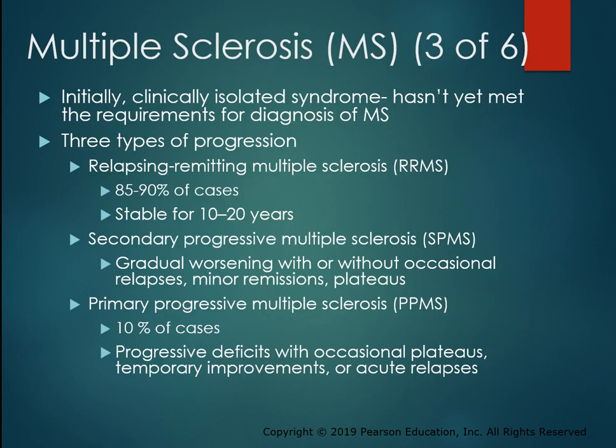Okay, so it says that initially, a lot of times when it's first diagnosed, it's diagnosed as just isolated, saying that there's basically a single episode of demyelination that has occurred. Just that one-time episode doesn't necessarily meet the requirements for a diagnosis of MS, okay?